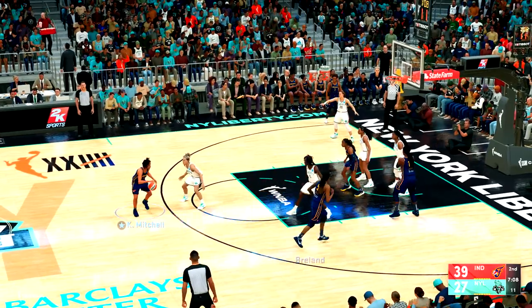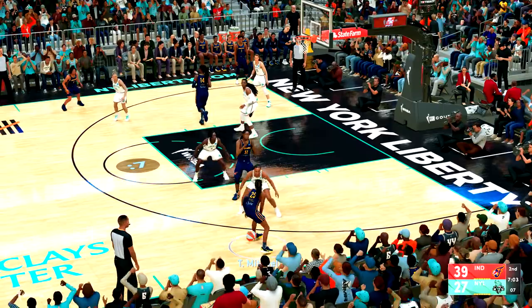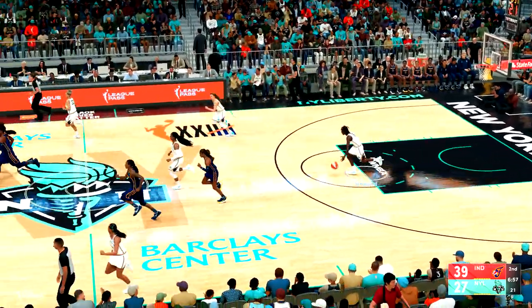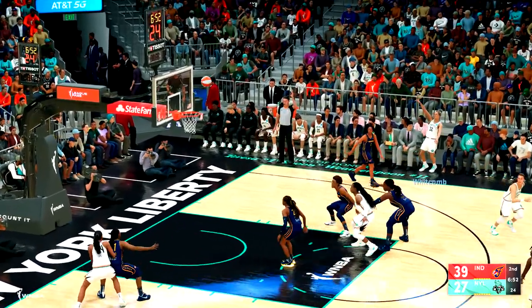Now here is Breland. She hasn't scored yet. That, I'm sure, will change. Mitchell with it. And it's Howard picking her up. A shot by Mitchell. No good. And it's New York's ball. They've only allowed 5 points in the quarter.